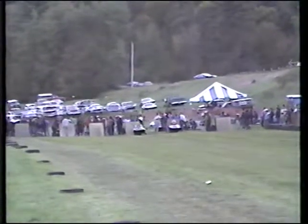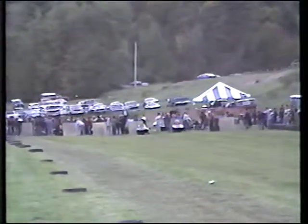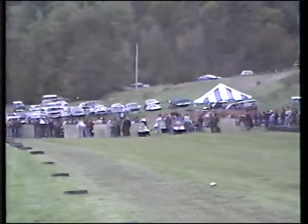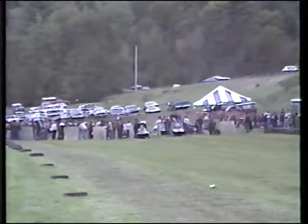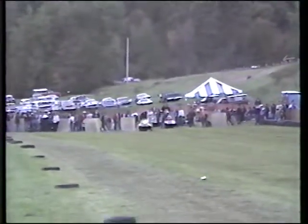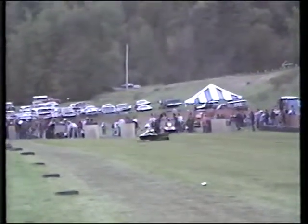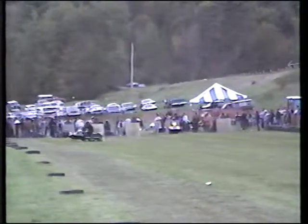And number 44A is a Polaris sled driven by Brad Cofiel up from Connecticut. And sled number 3 is Skip Vandenberg. He's over from the Albany, New York area. This is the 950cc free air 3-cylinder.